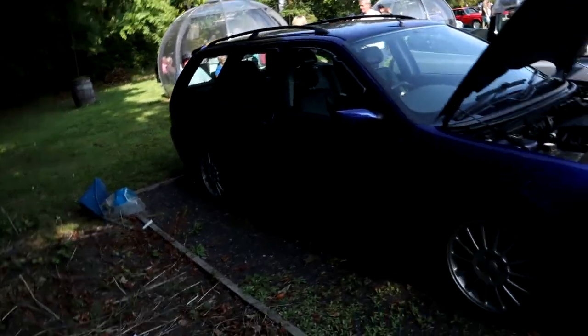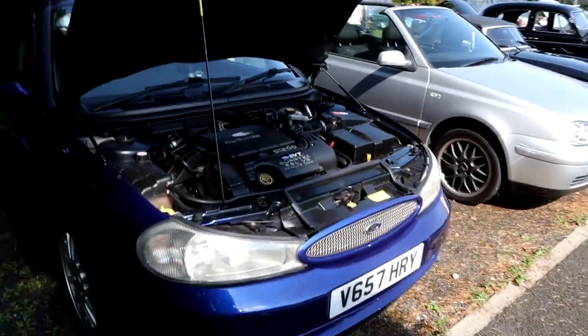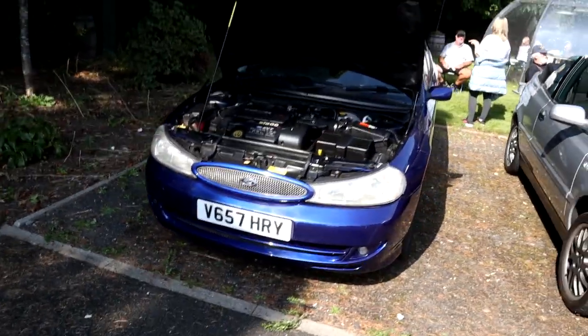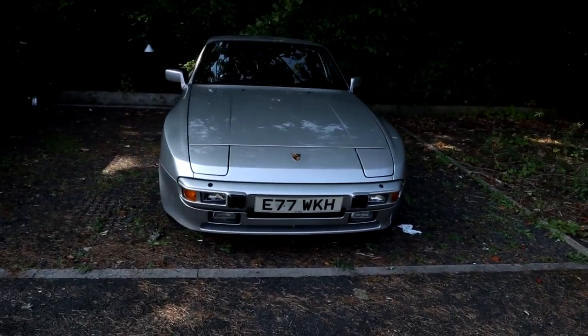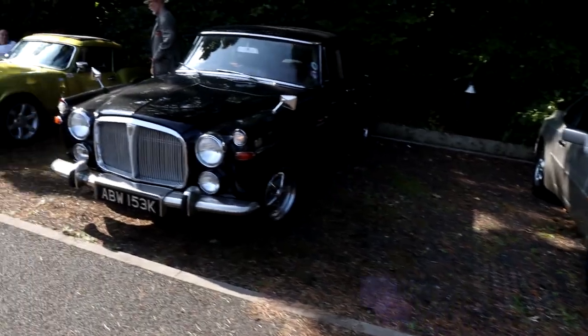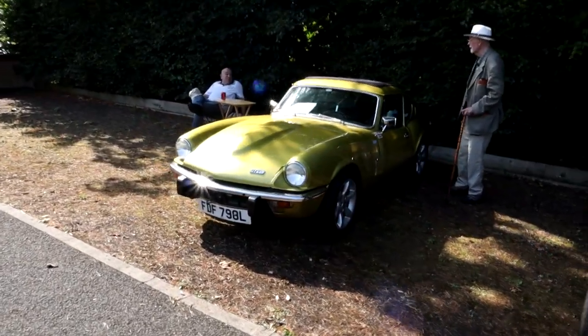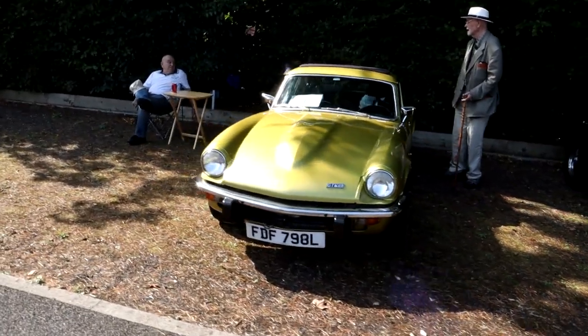A bit dark there under the trees. Do love a Mark II. I've had one of these. It wasn't an ST, but I did have a station wagon version. Absolutely gorgeous. And then we've got a very nice Porsche. Rover P5. A little Spitfire that we do see kicking around in various places.